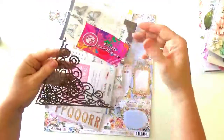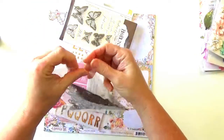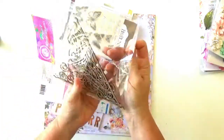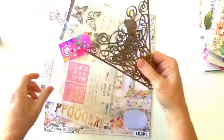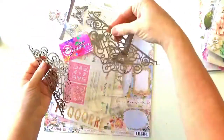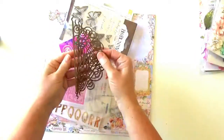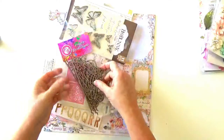Isn't that pretty? Let me pull those out. I love it when we get chipboards in our kit. We don't always, but it is a nice surprise whenever they come. Isn't that pretty? Oh, those are gorgeous. Very nice. Love that.